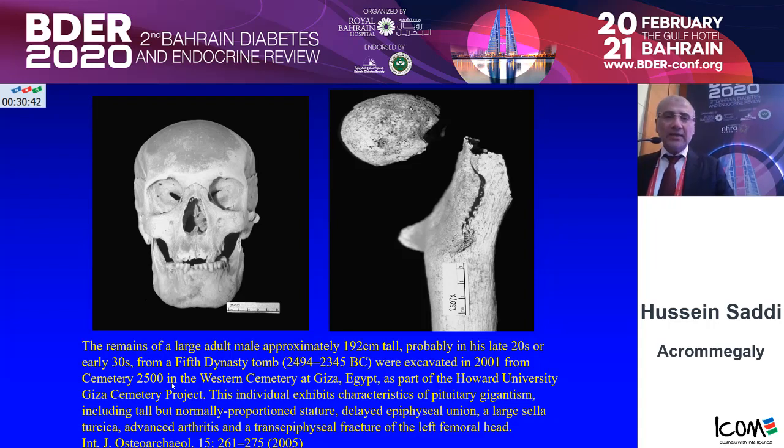In Giza, Egypt, they also found the remains of a large adult male, approximately 192 centimeters tall, in his late 20s, who also had manifestations of acromegaly. So the Egyptians believe that they are the first ones to describe acromegaly. The cemetery was 2,500 years old.